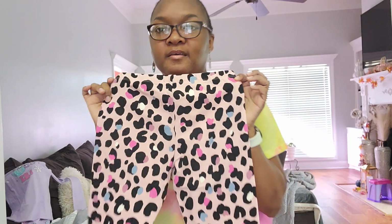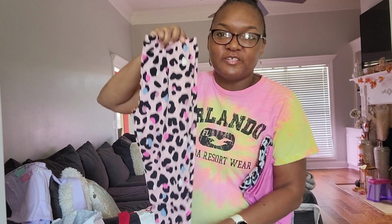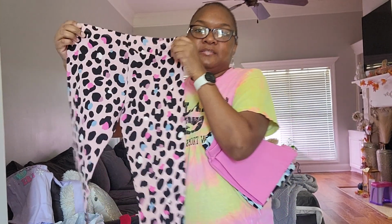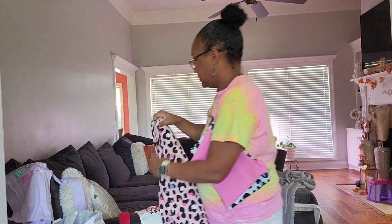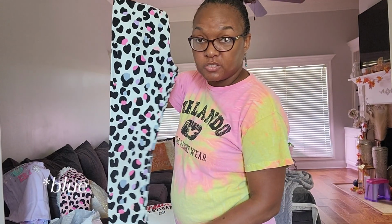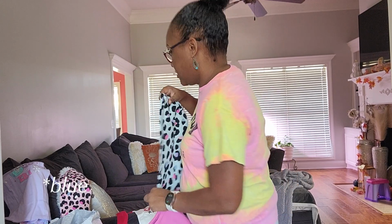So isn't this cute? Cheetah print is pink. I don't know if it's showing up. Let me see if I can get more light. I want to make sure the color's showing. Oh yeah, that's so much better. Okay, so as you can see, it's pink. Some pink leggings. And this one's white. This is the white cheetah print right here.